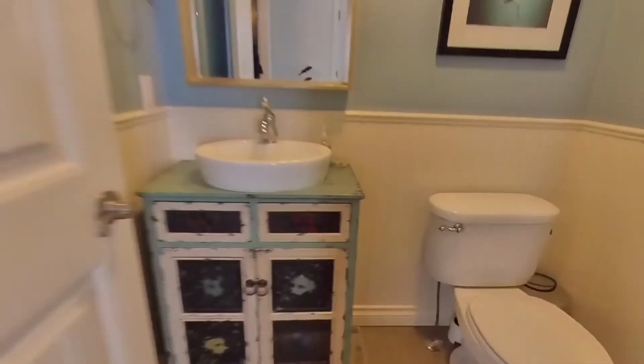Welcome to the main home. Built in 2008, there's almost 2,400 square feet of living space above grade. Right off the front entrance, there's a half bathroom with a really cool shabby chic vanity there. And of course, your private dining space.